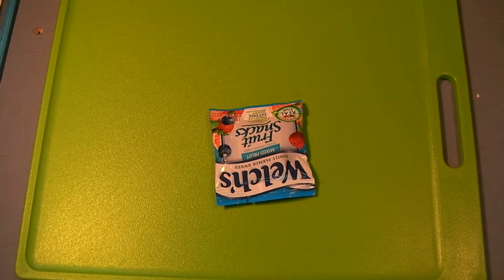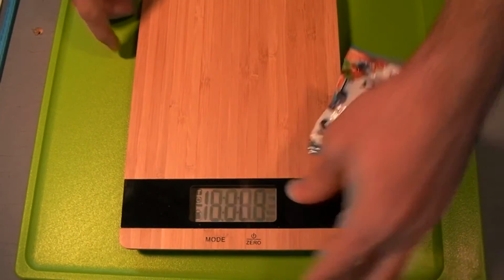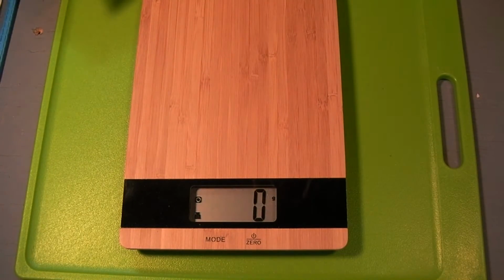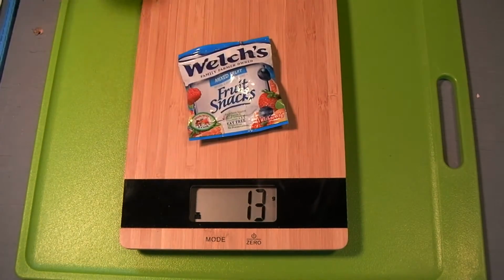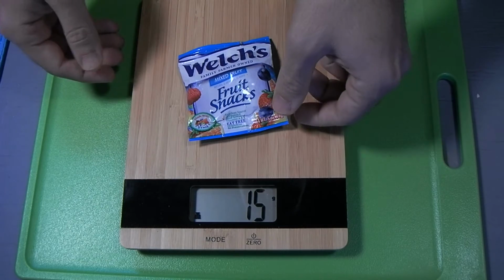So let's check the weight on this. Zero that. 15 grams. So there's somewhere between 14 and 15. My scale is not accurate enough to go to tenths of a gram. But we'll see how much packaging there is and fruit later on.